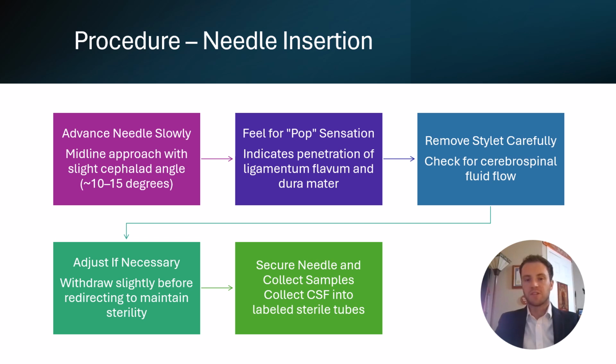The ligamentum flavum is a stretchy ligament between the bones of the spine. The dura mater is a tough protective layer around the spinal cord. After passing through it, you reach the space with spinal fluid. When in this intrathecal region, the provider should remove the stylet carefully, checking for cerebrospinal fluid flow. The provider should adjust if necessary, withdrawing the needle slightly before redirecting to maintain sterility if a position adjustment is needed.